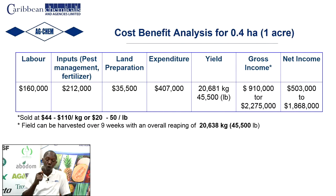But we looked at, so what we looked at also are the different, your ability to move the commodity, so to speak. So in using the lowest output, we are looking at approximately 45,000 pounds of tomato over a 9-week period from 1 acre of land. And if you're able to sell it at $20, you're getting a gross of $910,000. When you take out your expenditure, you're left with a net of $503,000. Again, we've had farmers who would have quadrupled this by planting Delhi.